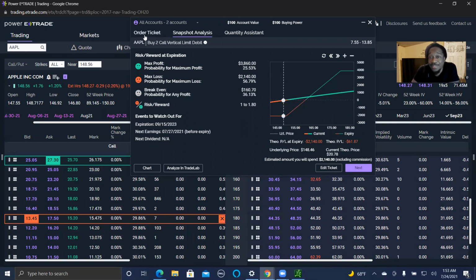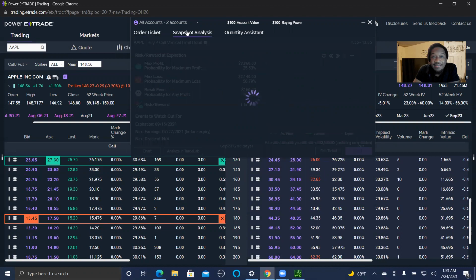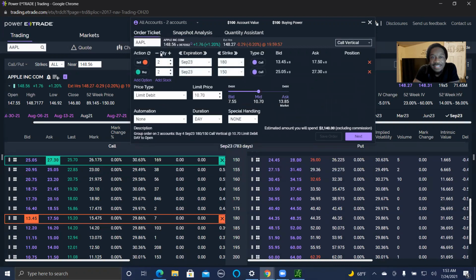So the reason why, like I said, a lot of people don't like to do stuff like this is because it caps, or in other words, it limits the maximum amount of money that you could actually make. And because of that, when you're limiting the amount of money that you can make, it puts you in a position where, oh, and also, look, they have the quantity wrong.